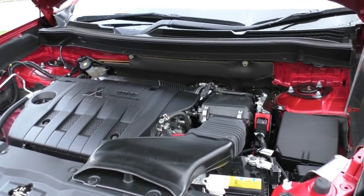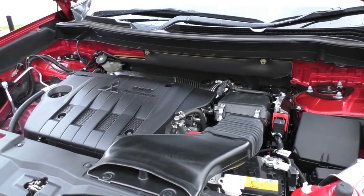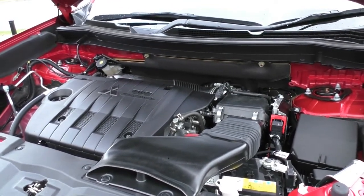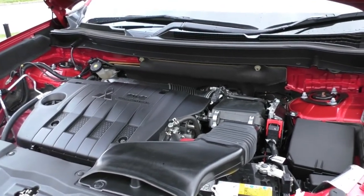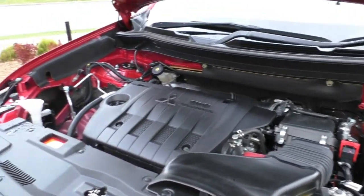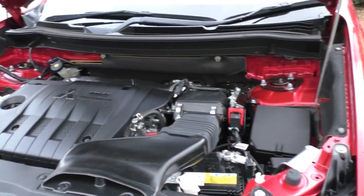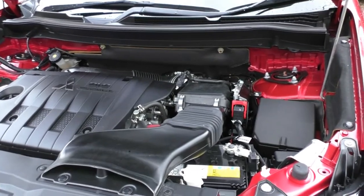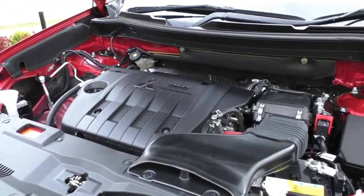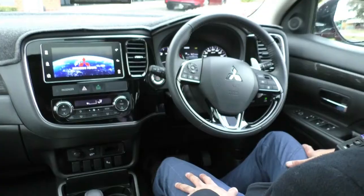Now, power output from the engine is 110 kilowatts with a torque rating of 360 newton meters. The diesel fuel tank holds 60 liters, giving you a combined fuel consumption of roughly 6.2 liters per 100, and an average fuel distance, obviously depending on your driving conditions, driving style, and what you're towing, could see an average fuel distance of about 968 kilometers from a full tank.